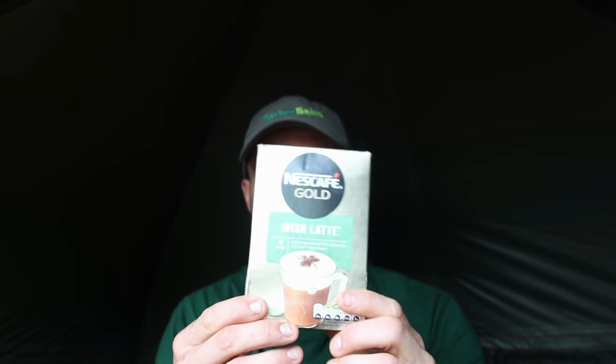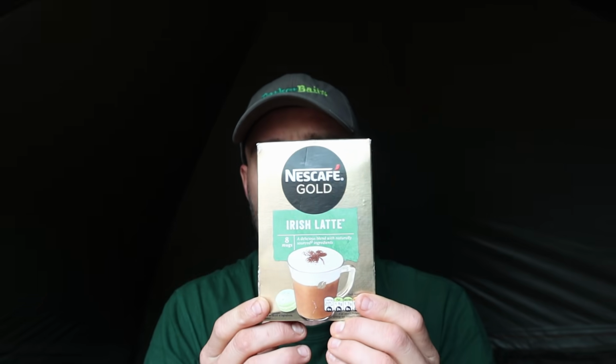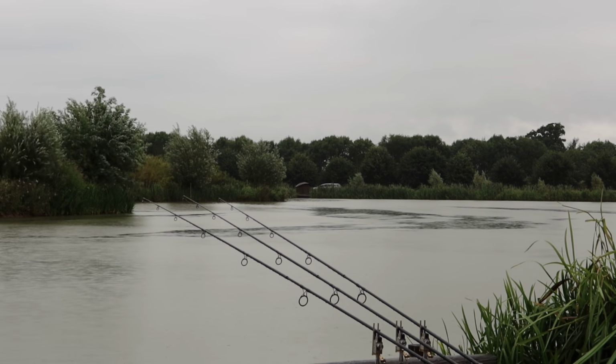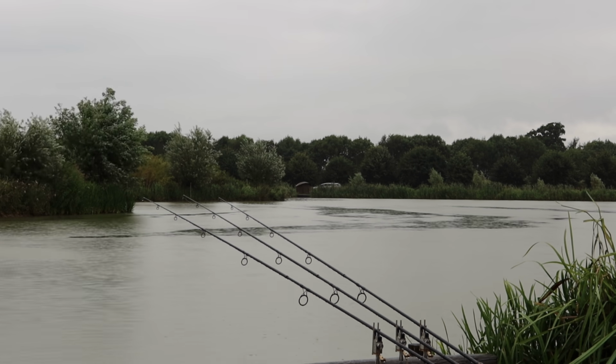Me and Ian just had one of these bad boys as well. If you've not seen these before, Irish coffees, they're not cheap, but they're like a couple of quid a box or something, but a real treat when you're out on the bank. Definitely something for these rainy days, colder days, to warm the cockles. It's absolutely relentless, this rain. I think Ian said it was about 12 o'clock. Even that time when I had the fish, there was a lull for about 25 minutes. It stopped raining, but it's just been absolutely constant rain, and throughout the day today it's raining and raining again.